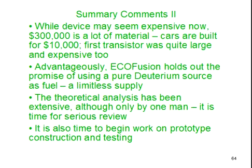Advantageously, ECOFusion holds out the promise of using a pure deuterium source as fuel, implying a limitless supply. The theoretical analysis has been extremely extensive, although it's only been done by one man, so it is now time for a serious review. It is also time to begin work on prototype construction and testing. We'll close now with another look at the ECOFusion device.